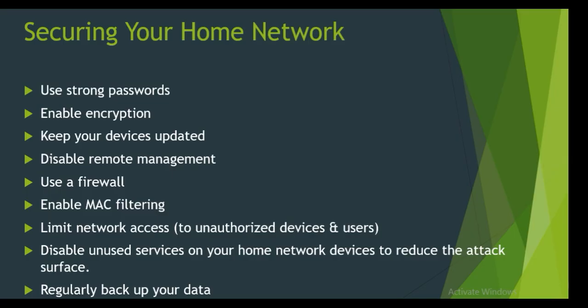You should also limit network access, so restrict network access to authorized devices and users only. So zero trust here comes in again through proper authentication mechanisms. All right, so zero trust and MFA comes in here again.